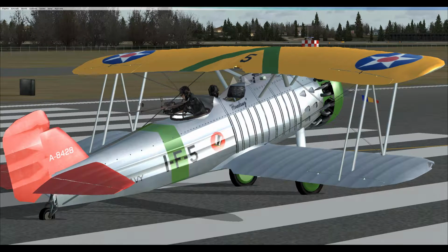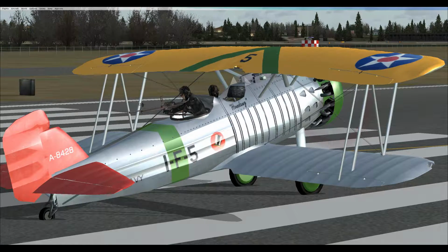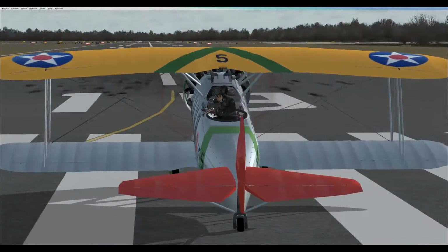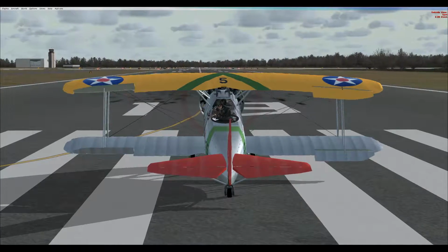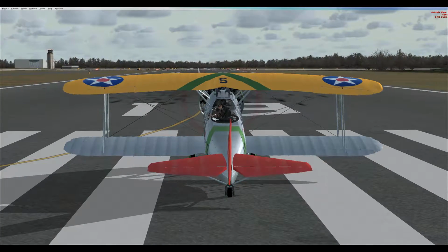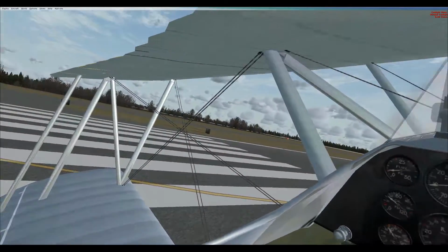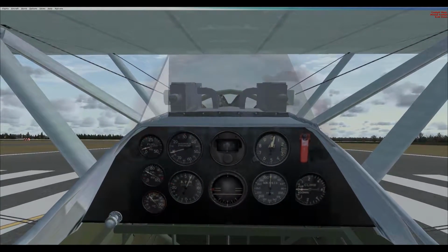Clear prop. Radio check. 1, 2, 3. 3, 2, 1. Radio check. The controls are free and clear. We are cleared for takeoff, and there's no traffic in the pattern.